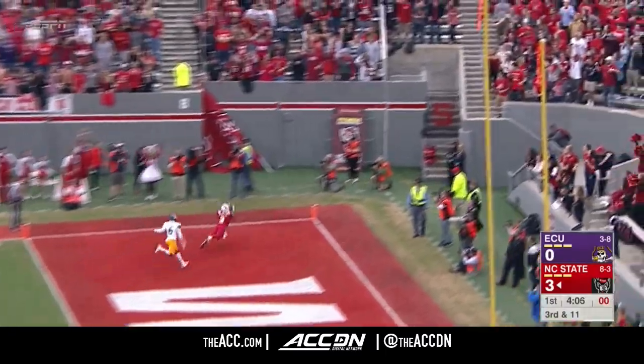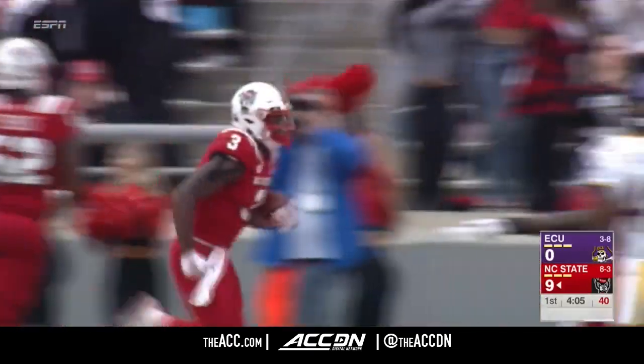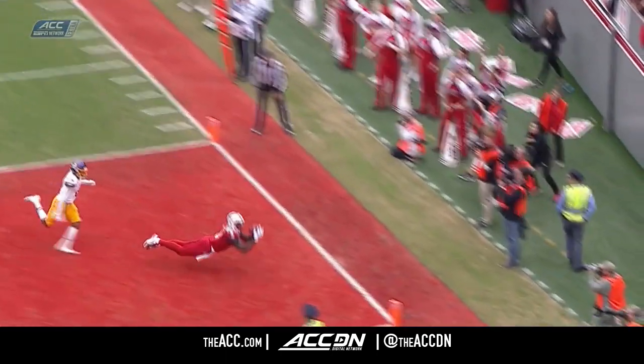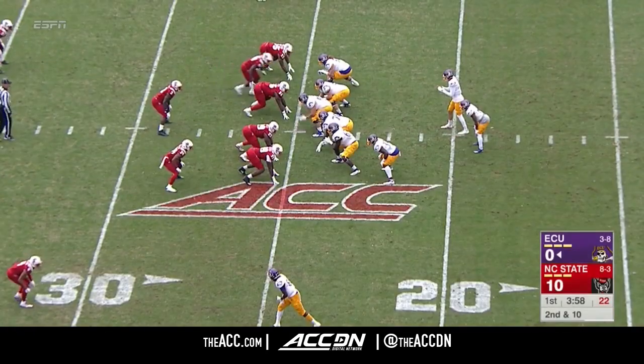On third and 11, Finley, Harmon, touchdown! Only one person can get this route, and that's going to be Harmon. And he reaches out, beats a defender. Finley, we've said it all afternoon, plenty of time.